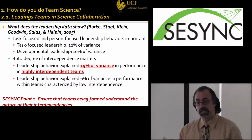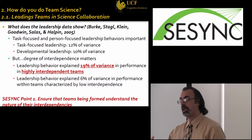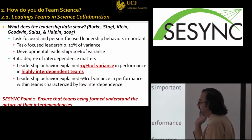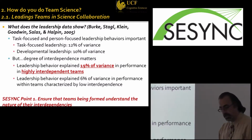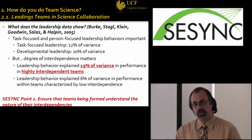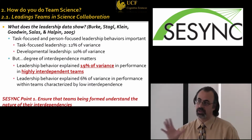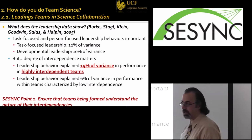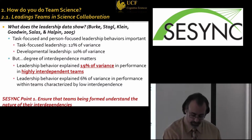So teams that really needed to be coordinated well, that is, where they had specialized knowledge that needed to be shared among members to produce this objective or goal, leader behavior accounted for a significant amount of the variance. So the point I wanted to make for your center is to ensure that the teams being formed understand the nature of the interdependencies. Given the variety of projects that you're funding, I suspect that there's going to be variability in the amount of interdependence. Some are going to have to meet fairly regularly, some are going to have to coordinate a lot, and others may not have that level of coordination or interdependence, and therefore that's going to influence what the leader needs to do in those kinds of situations.